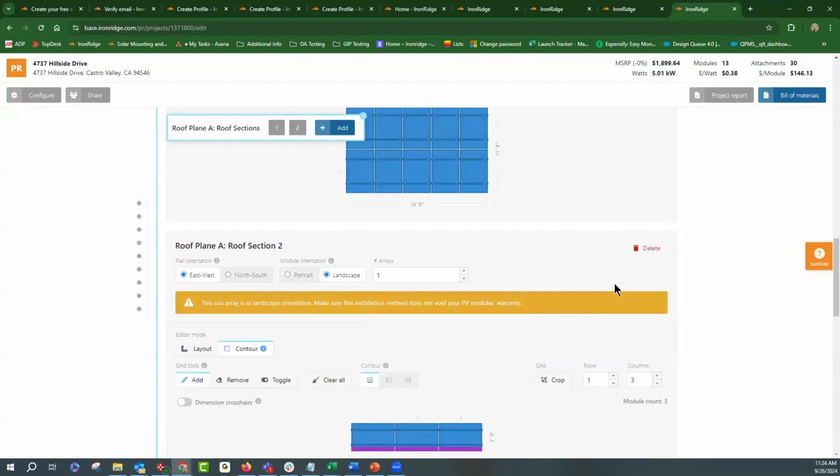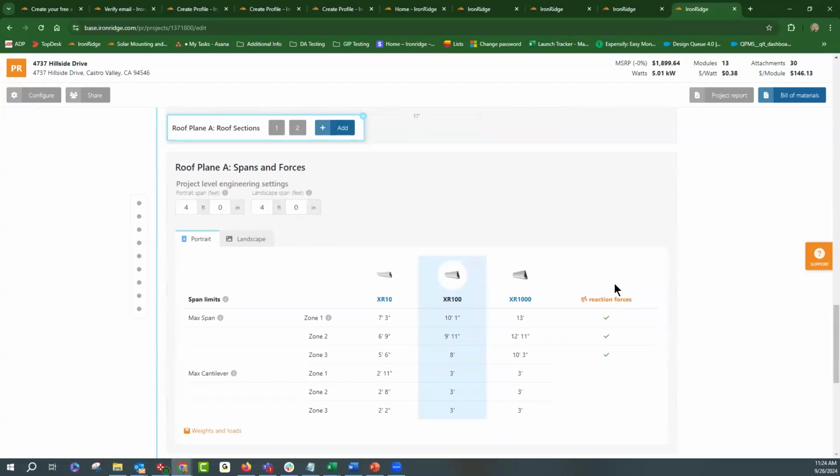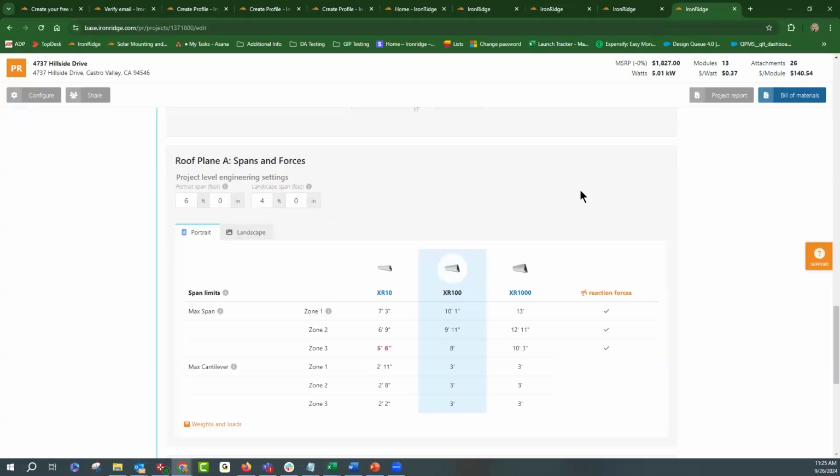Okay. So once I'm happy with how my arrays are set up, I can then move on to the spans and forces section. So on this page, it's going to show you the maximum spans of the rails individually. So for example, if I am looking to install a 6-foot span, I can type in 6 foot for portrait here. And then you'll notice that the values will change.